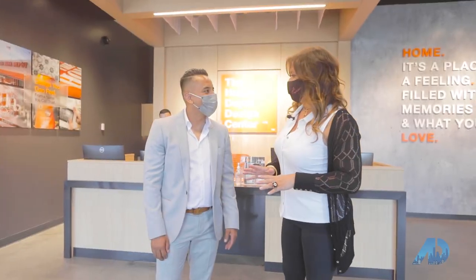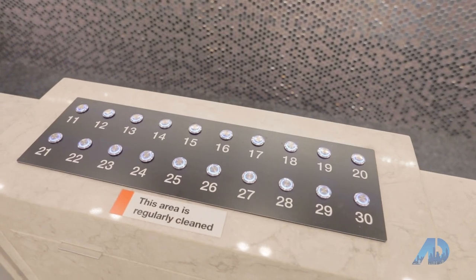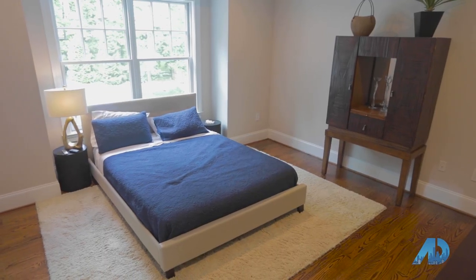This Home Depot Design Center. There are only two in America. As soon as you step into this house, you'll see modern elegance set the tone.